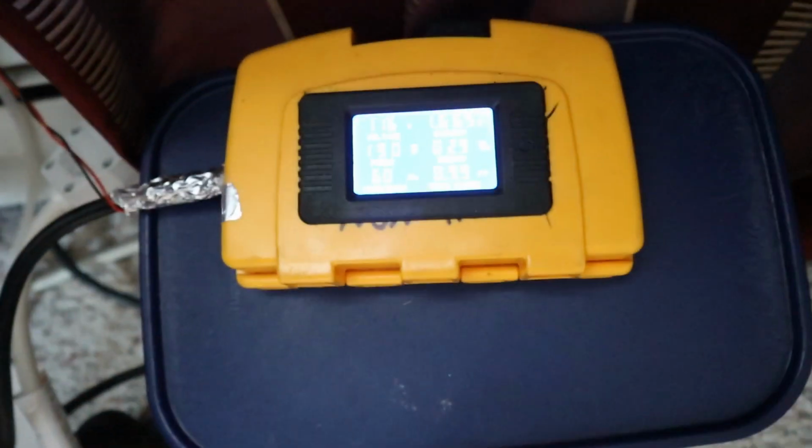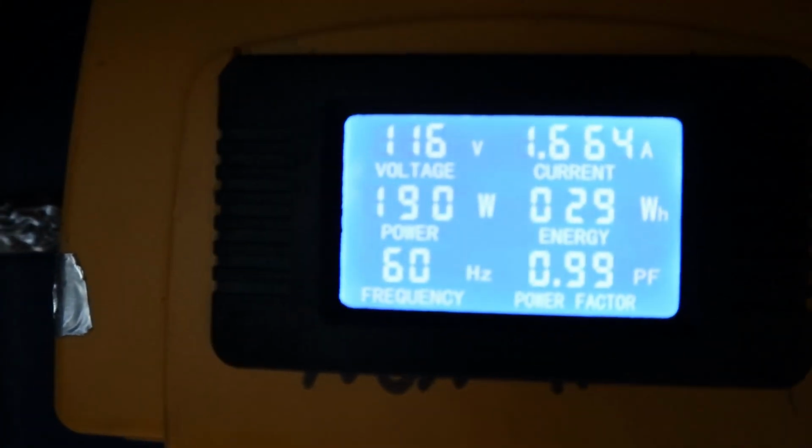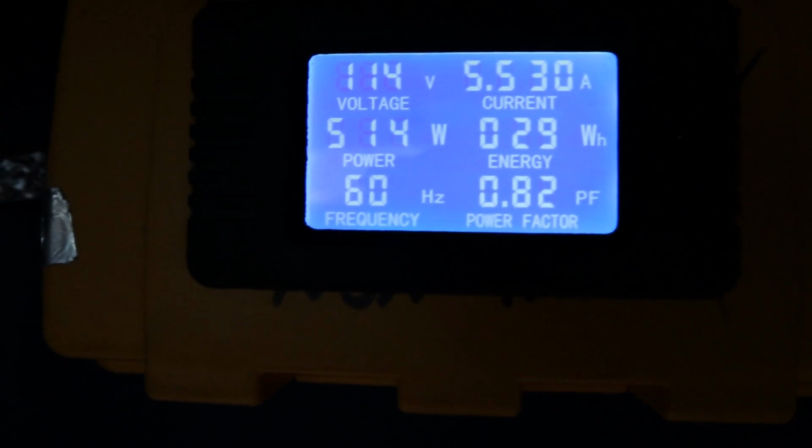We're going to plug it into that meter. That'll show us how much electricity it's using. And we're going to get a decibel meter also. So we'll time how long it takes, how much it uses, and how loud it is. All right, starting with the LG. 190 watts. There we go.